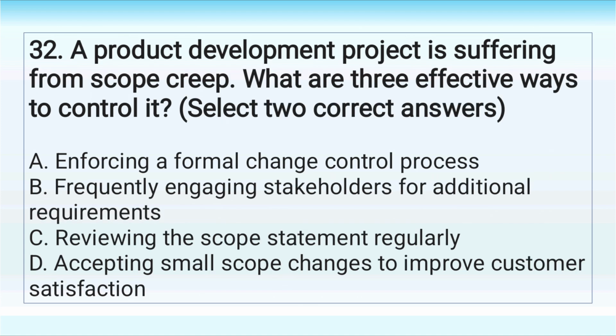32. A product development project is suffering from scope creep. What are 3 effective ways to control it? Select 2 correct answers. A. Enforcing a formal change control process. B. Frequently engaging stakeholders for additional requirements. C. Reviewing the scope statement regularly. D. Accepting small scope changes to improve customer satisfaction.